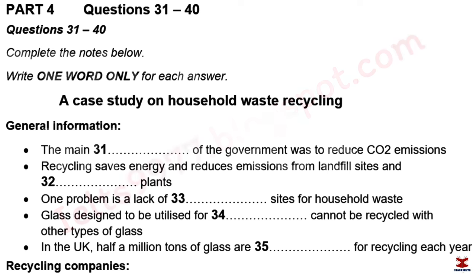Another difficulty is that toughened glass used for cooking doesn't fully melt at the temperature required for other glass, and so that also has to be removed by hand. Glass is easy to recycle because it can be reused over and over again without becoming weaker. 2 million tons of glass is thrown away each year. That is 7 billion bottles and jars. But only 500,000 tons of that is collected and recycled.